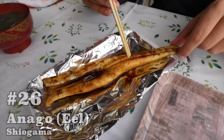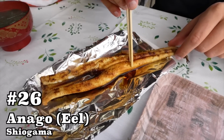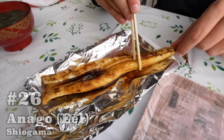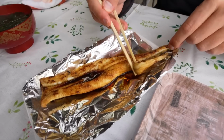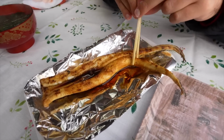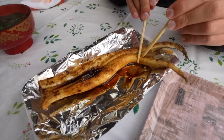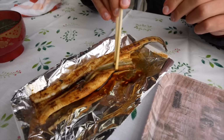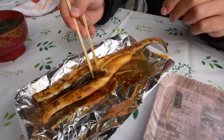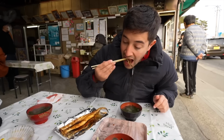Here is the beautiful Anago, grilled saltwater eel with some soy sauce on top, I'm guessing. Let me try to pull a piece off. Oh wow. He warned me that there are some small bones. And apparently you can catch this all year round, but the best season for the oiliest Anago is summer.